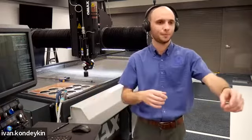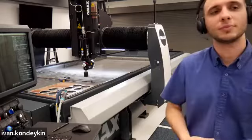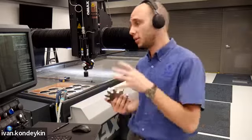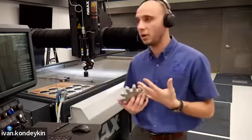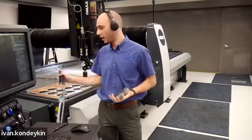So the question is, do we need to do any work to bring the cut edge back to metal? For sure. The simple answer to that is no, you don't need to do anything. It's simply water. You pull it out of the table, a little bit of shop air, we blow it off and the part is ready to go.